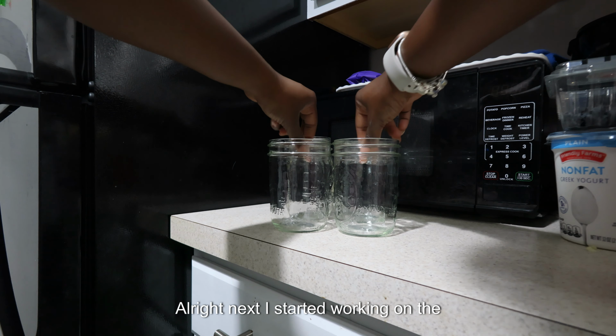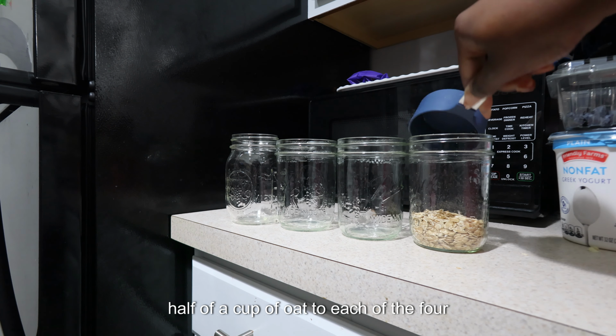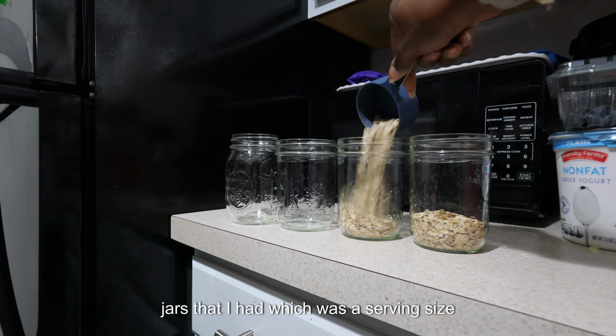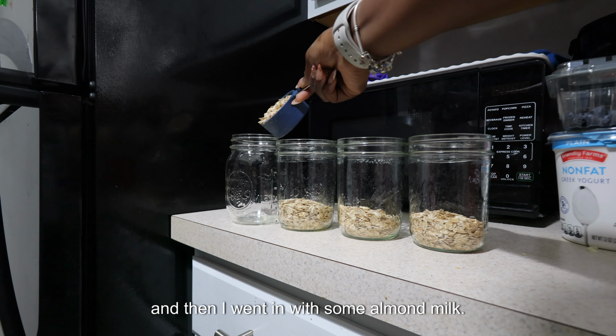Alright, next I started working on the overnight oats, and to start I just added half of a cup of oats to each of the 4 jars that I had, which was a serving size. And then I went in with some almond milk.